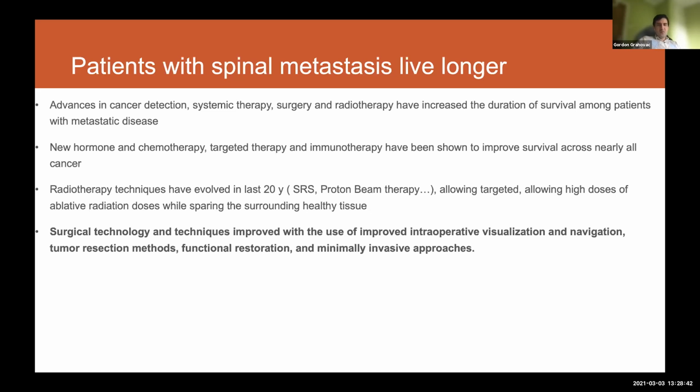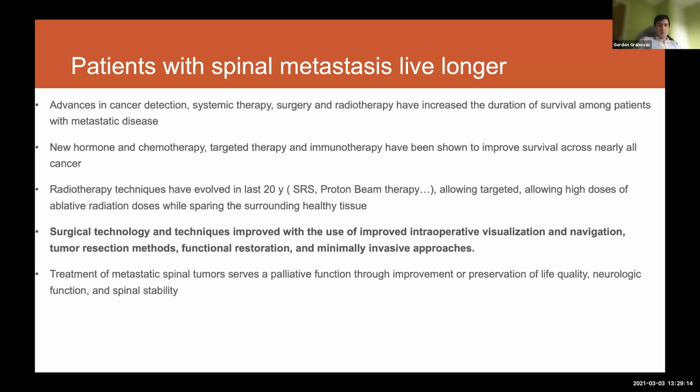Surgery has also improved, and I need to say that we have improved significantly in intraoperative visualization, moving the frontiers of what we can operate and how safely we can operate, and also using intraoperative navigation, significantly improving tumor resection methods. Historically, from Tomita, en bloc resection still remains in our armamentarium. We are also developing, especially for primary bone tumors, functional restoration of the spine and minimally invasive approaches.